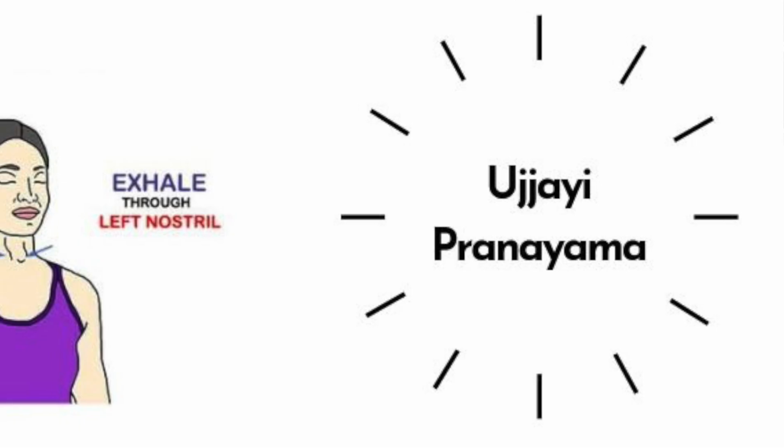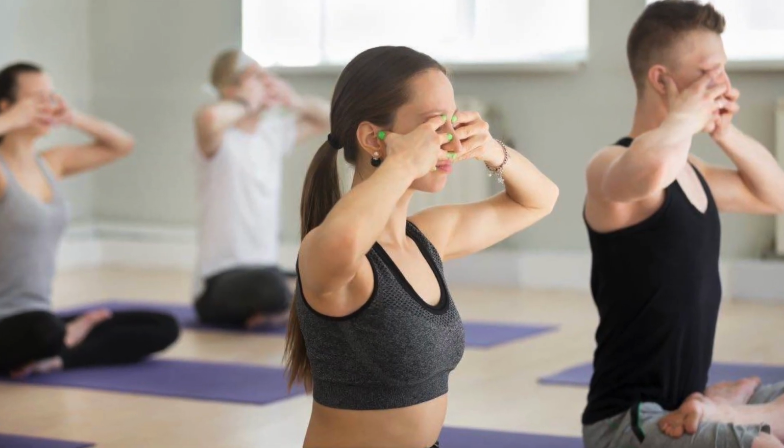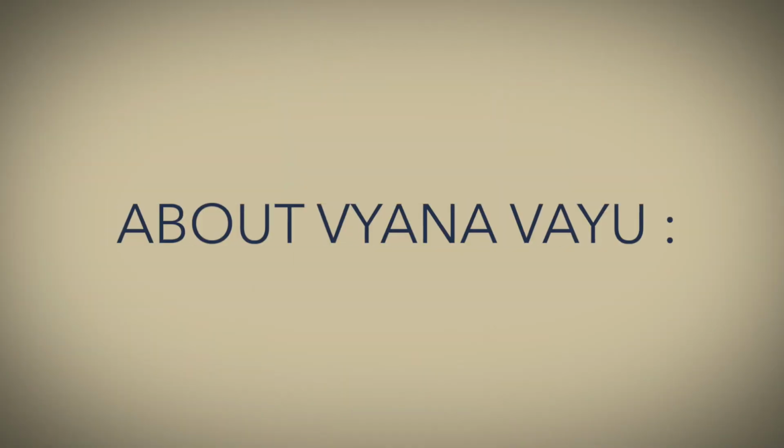Pranayama such as Simhasana, Ujjayi Pranayama, and Brahmari Pranayama will stimulate the nose, ears, mouth, and the physical throat.